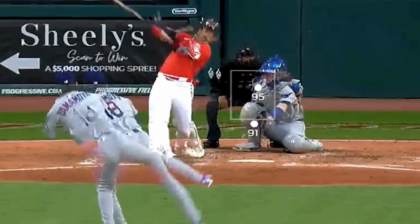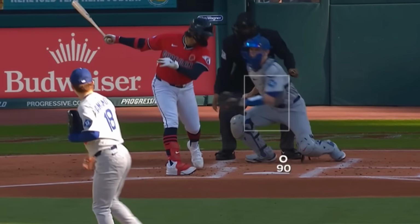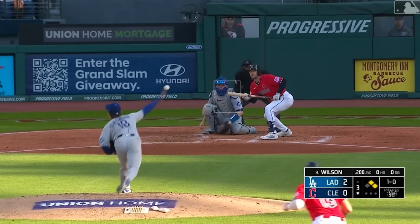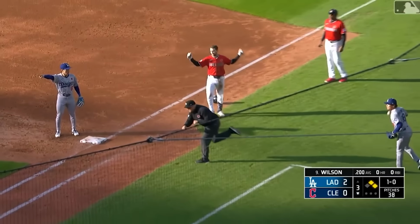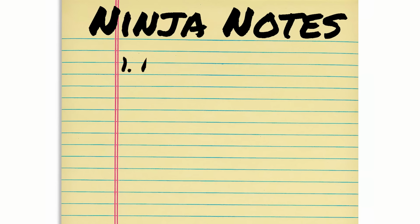Yamamoto showed off his vast array of pitches with curveballs, splitters, and heaters. He ended up with 7 Ks in 6 innings, giving up 2 runs on 3 hits. He also made this fantastic play on this bunt. Do not ever say that pitchers aren't athletes. We've proven it over and over again. They are. Now on to Ninja Notes.